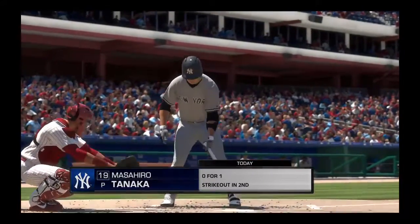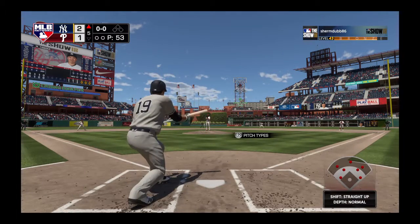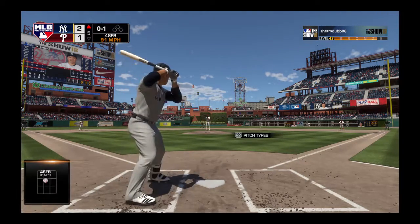Stepping in and ready for another shot, Masahiro Tanaka. He'll look to bounce back after striking out his last time up. Ready with the first pitch. Here it comes. Belt high and right down the middle for a strike.